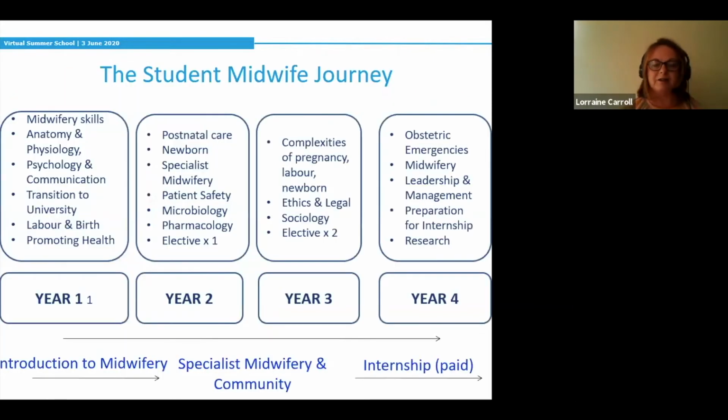As my colleagues have gone through their programmes, this is very similar, just to give you a flavour of what the student midwife journey is. You can see along the bottom, year 1 to 4. In year 1 and 2, it's mostly about normal midwifery. You're learning the basic midwifery skills, such as abdominal palpation to assess the growth of the baby, anatomy and physiology, and how to take vital signs: blood pressure, temperature and pulse.